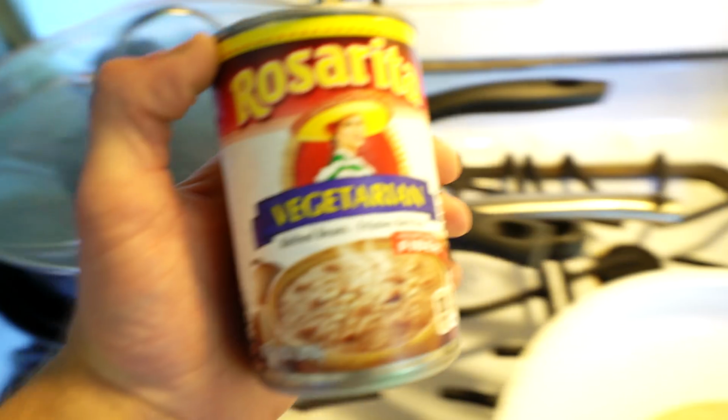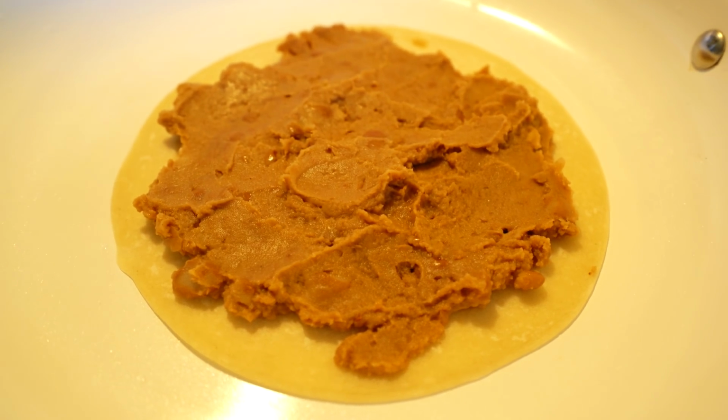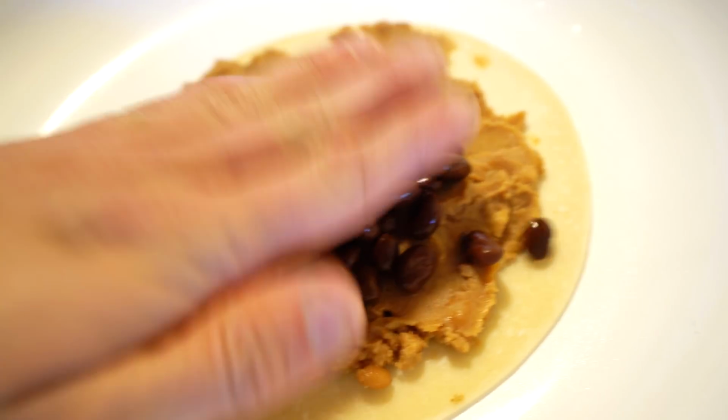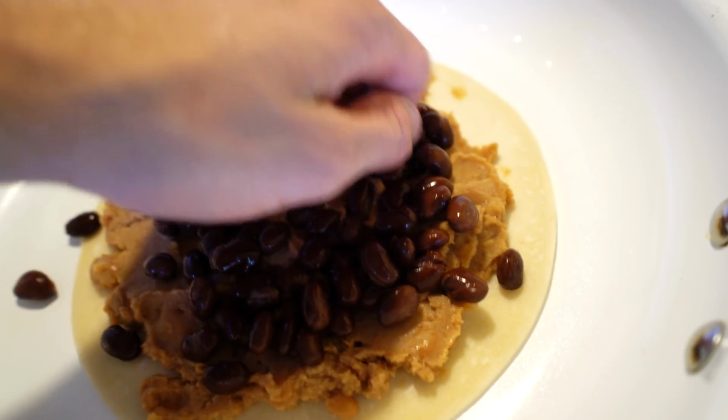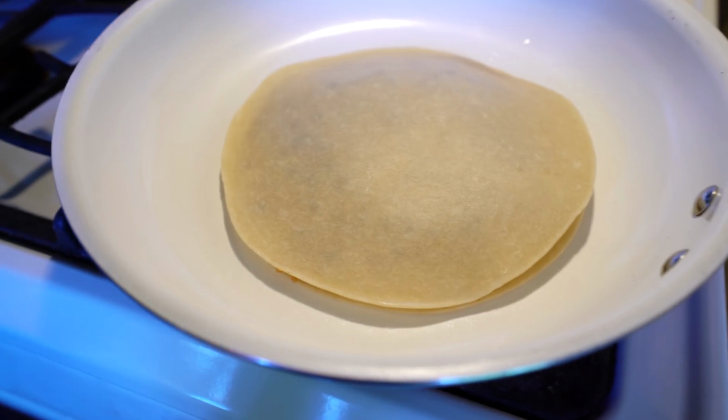The mandilla. This is a quesadilla, but without any cheese. So this is just a tortilla with refried beans on it. And this time I actually put black beans in it, and then I also put nutritional yeast inside of it, and then another tortilla. And that's pretty much it, but you can put anything you want inside of that.